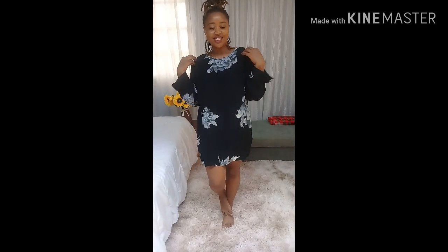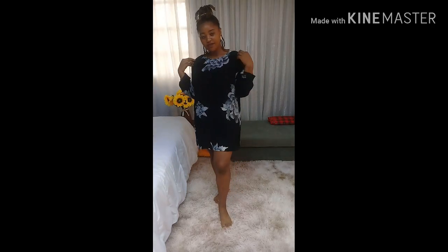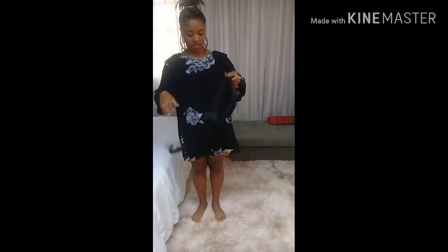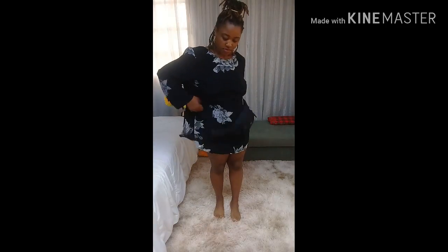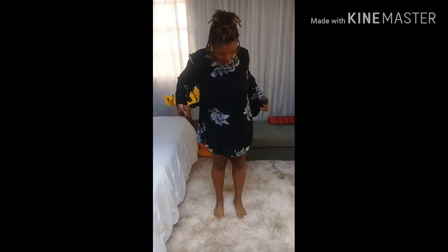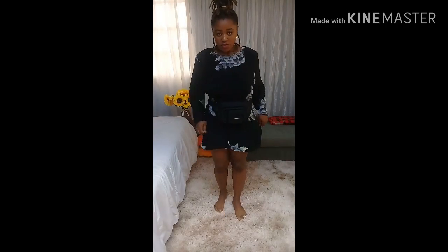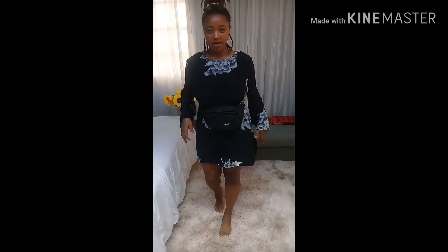So next we have this nice top here. I'm just going to add a money pack on top of it so that it looks a little bit fancy and not too baggy. So let's see the look that you're going to have. Yeah, so there we have our look.